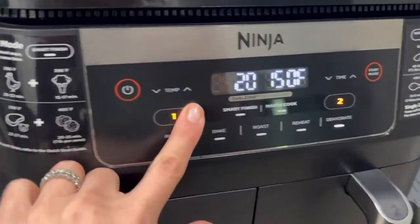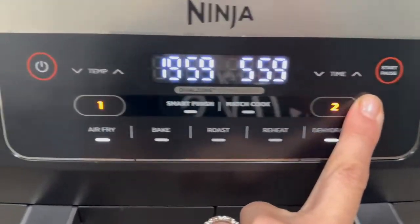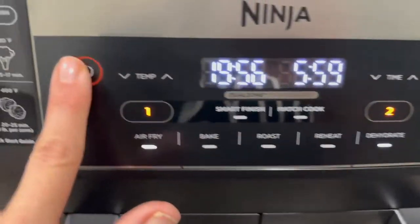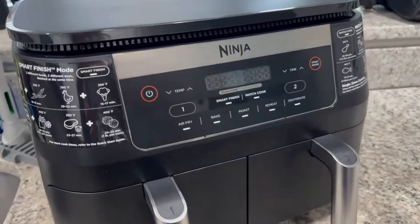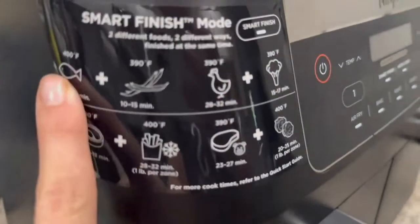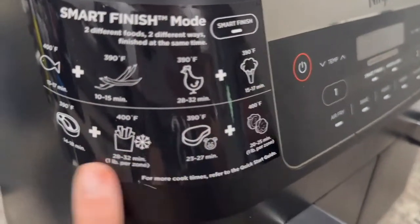It's easy to clean. You can pop them right in the dishwasher. I love that. It's super easy to use: start, pause, finish, power on, power off. And again, this is my Ninja Foodie, a 6-in-1 dual basket air fryer. It's got the smart finishing mode, which I really love. It's going to give you that super crisp coating.